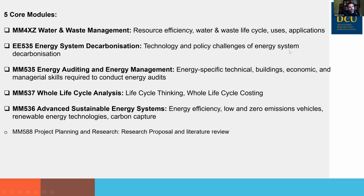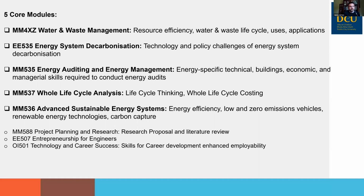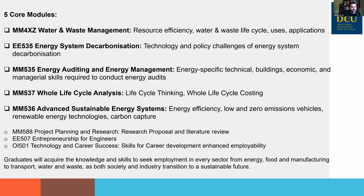from a sustainability point of view. So in parallel with that, we've our other supporting modules, MM588, which basically helps you develop a literature around a topic of your choice, a research topic of your choice. And again, we'll give you lots of information and detail on that if you engage with the course. We've entrepreneurship for engineers, and we've also got technology career success. These modules tend to support and scaffold you as a career going into diversifying from your own current career and education into a sustainability path. And we'll try to put all the supports we can to support you.